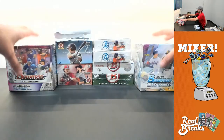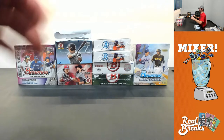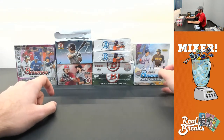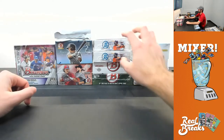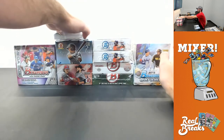I'm going to push these back just a tiny bit. But these Bowman mixers are always a ton of fun. We've got from 18 all the way through current year stuff. So 18 Bowman Draft is the oldest product in here. And then for 19, we've got Bowman Hobby. We got Bowman Draft, we got Bowman Chrome, and then for 2020, we've got Bowman Hobby, two Mega Boxes, two HTA Bowman Chromes, and one Bowman Chrome Hobby, then we got those four Roto Packs to cap it off.